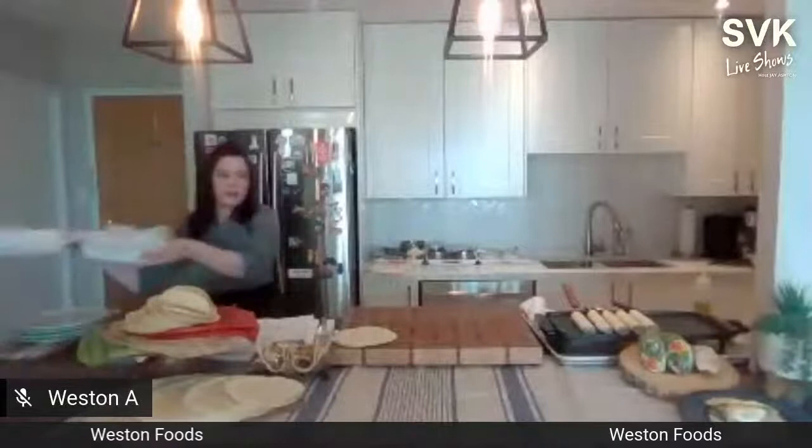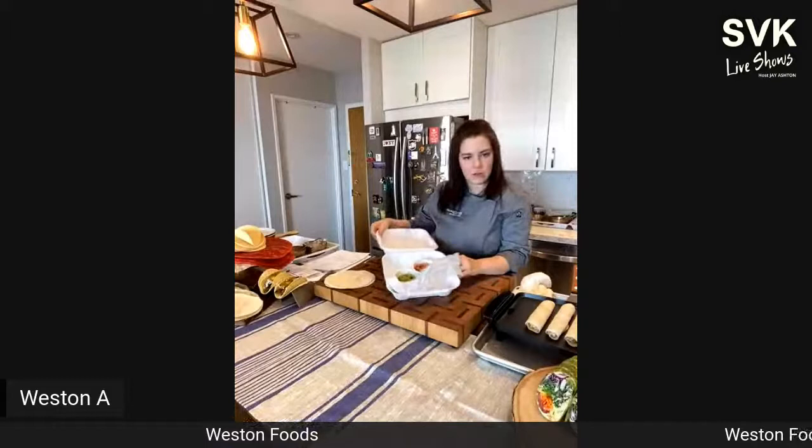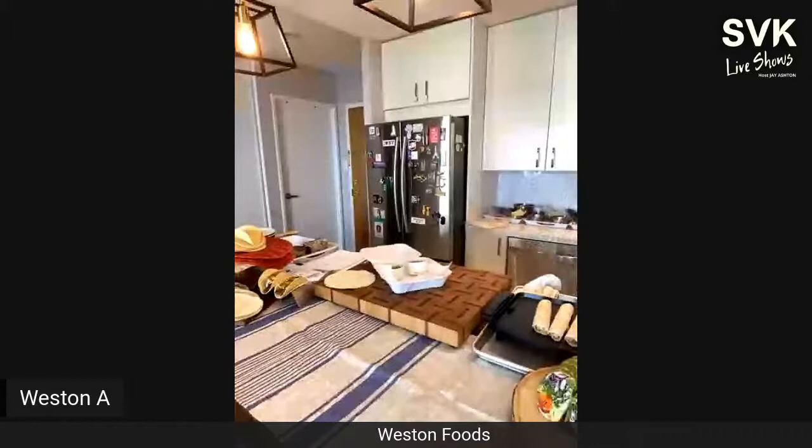And then I've got all my toppings. We're going to do this as a takeout, so I've got here a little takeout container. I've got some pico de gallo and some guacamole. Oops, I'm sliding here. Some guacamole already in my serving cups ready to go. So I've pre-portioned that.